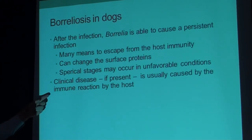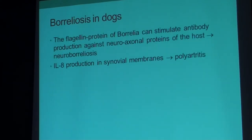If clinical disease is present, it is usually because of the immune response of the host. Borrelia by itself is not really very nasty and not able to do a lot of harm in tissues. But of course, in the end, what matters is what the body of the host is doing against Borrelia, and the clinical signs are related to those reactions.